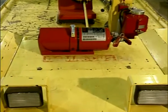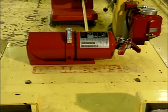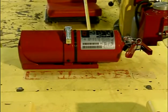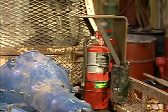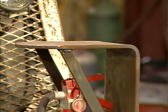Each diesel-powered machine will be required to have at least one 10A 60 BC fire extinguisher. The fire extinguisher must be located in easy reach of the operator, and it must be protected from damage.